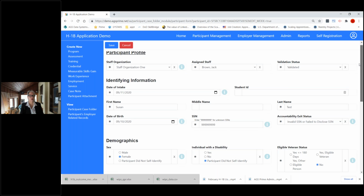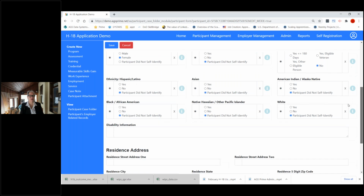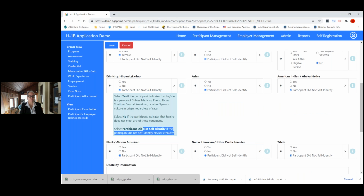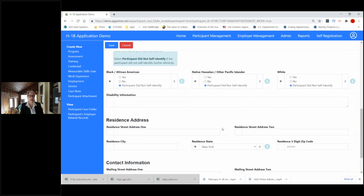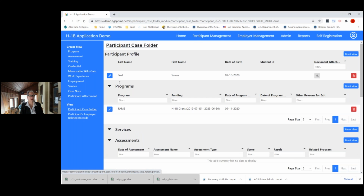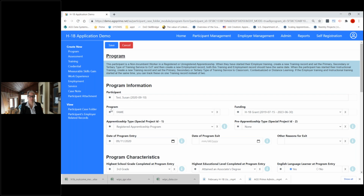So on these forms, again, for those of you who have studied the PIRL, you know you've got fields here that are specifically PIRL fields with the only allowed values. We take the help text directly from the PIRL itself, and we can modify this if you want to have personal email or cell phone set as required, no problem at all. We go back to her program form. So we start with demographics. Who are you? And then what program are you going to be enrolled in?